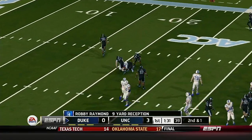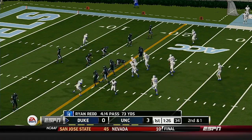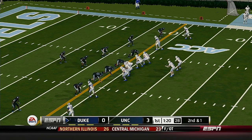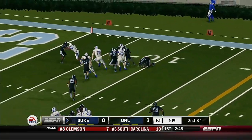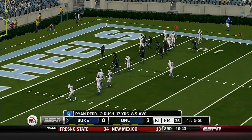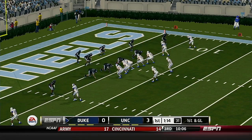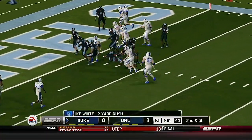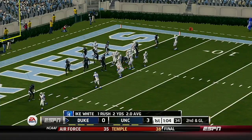Fires out to his receiver, and he's tackled right around the 20. That's good for 8 yards. That brings up second and 1. They'll bring him down at the 5-yard line. That's good for a gain of 15 yards. That makes it first and goal. And he's level at the 3. Gain of 2 on the play. That brings him second and goal.